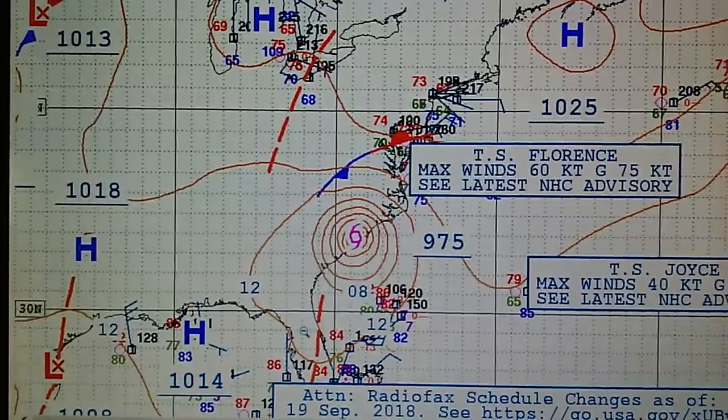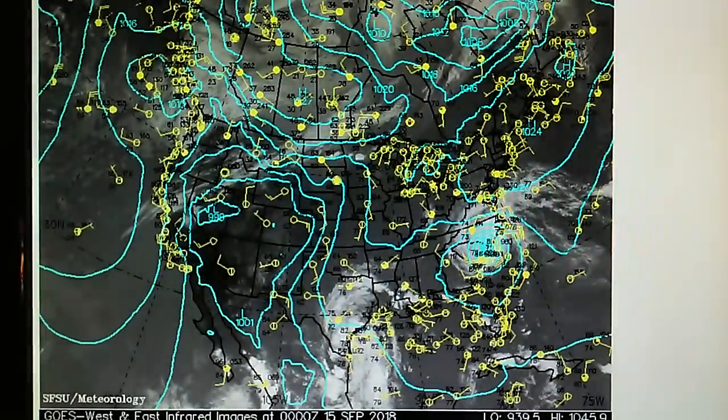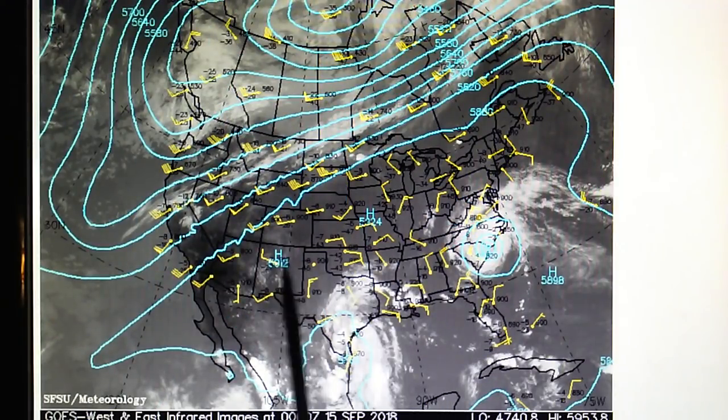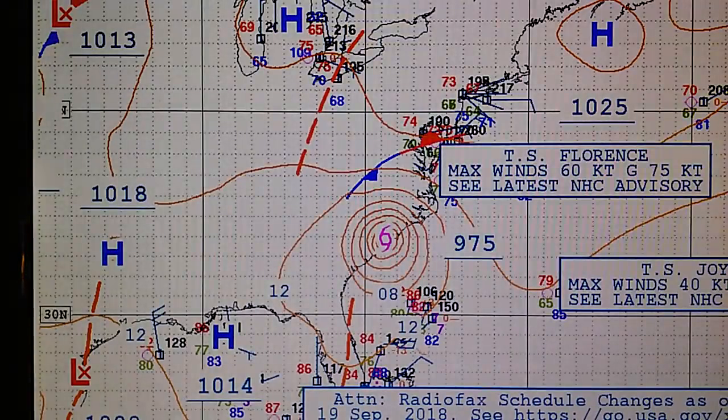And also, if we look at the pressure maps quickly here, we see right here we've got that hurricane or tropical storm Florence right there. This is the surface map. Let's look at the 500. We see high pressure all over the place, all the way around this storm. And then the 300 millibar right here, look at this. 300 right here is surrounding the westbound movement of this storm. This is rather interesting right here.